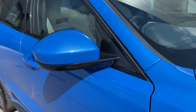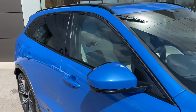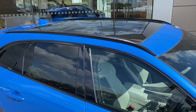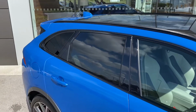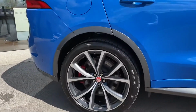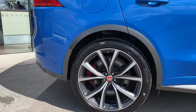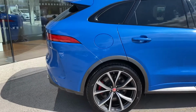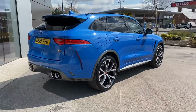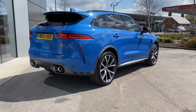Auto dimming power fold heated door mirrors follow, along with the rear privacy glass, gloss black window surrounds and matching roof rails, complete with a sliding panoramic sunroof. Another look now at those fabulous alloy wheels, complete with a satin grey wheel arch trim. Stepping away for a second reveals just how gorgeous this F-Pace SVR is, especially in that ultra blue metallic paint. A real head turner indeed.